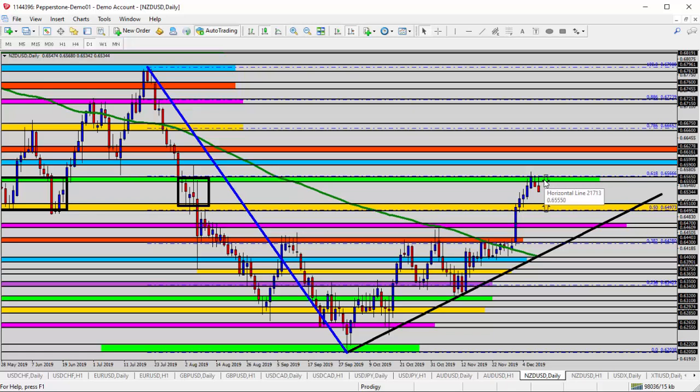You could be looking for an intraday short at 65.55, targeting back down to the yellow zone. It's off of it already. We've come 20 pips off of it already, so if you didn't do that, that's okay. Another little bump into there may be an opportunity to take a short if you're looking for an intraday short here.